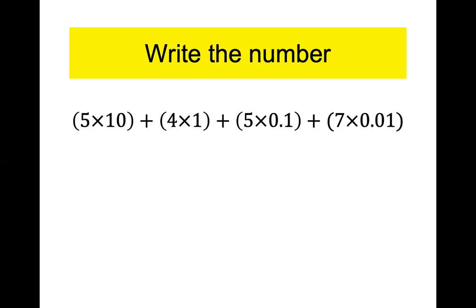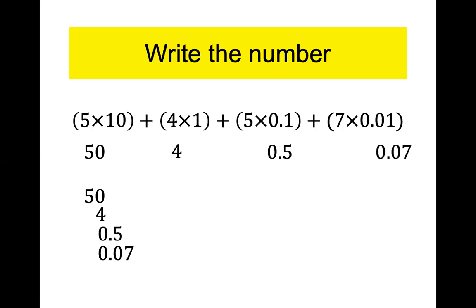So let's see. 5 times 10 is 50. 4 times 1 is 4. 5 times 0.1 is 0.5, and 7 times 0.01 is 0.07. So if we add all those up, right? Oh, by the way, there's the answer. Guess what it looks like is going on? It looks like all I'm doing is writing this number, this number, this number, this number. Is that what I did? Pretty much. And that's what will lead you to a problem, other than the decimal place, right?